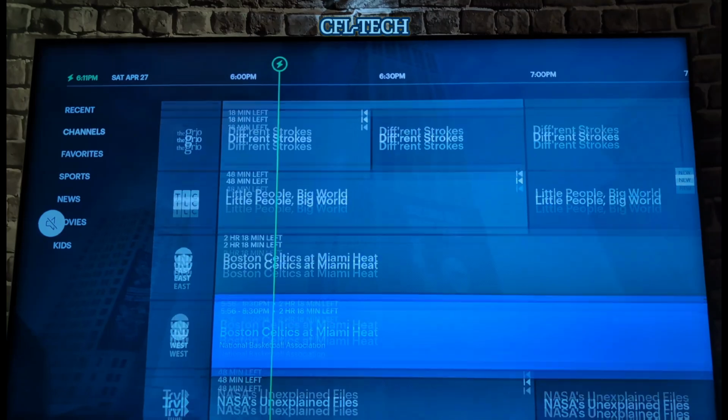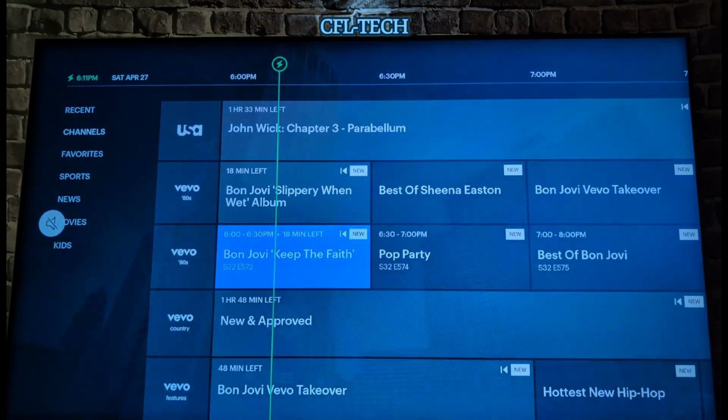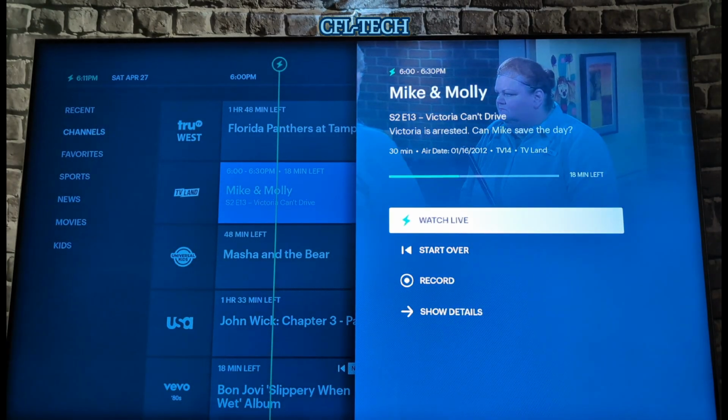So this is scrolling really nice. Now the channel loading, we're going to load up one here real quick. Let's go to TV Land. Now we're going to hit the enter button once. Now it brings up this guide on the right, shows watch live, start over, record, and then show details. Now when you watch live, of course, if you tap that, it brings up the show.